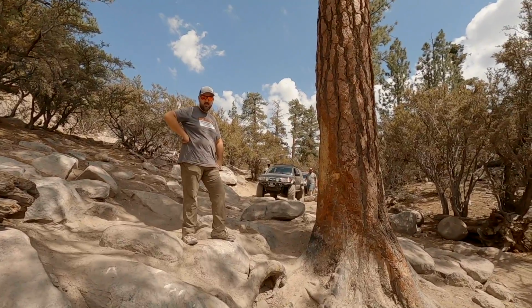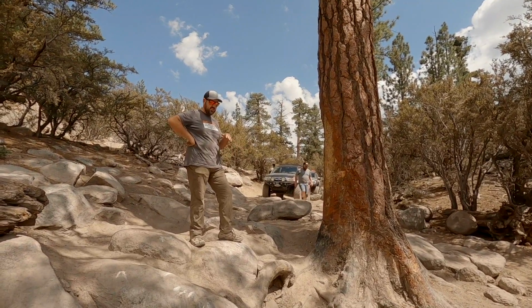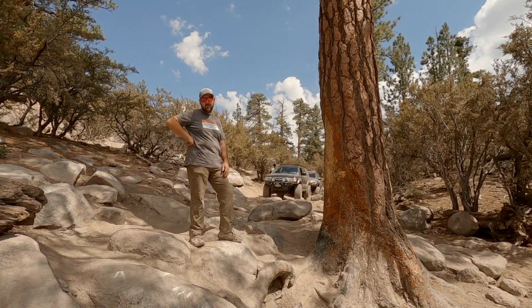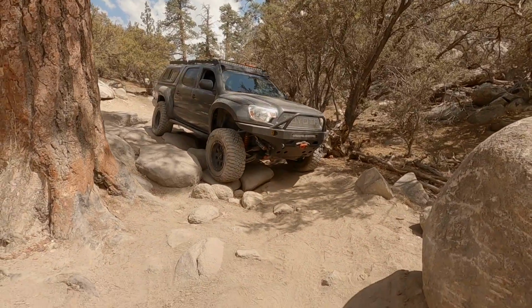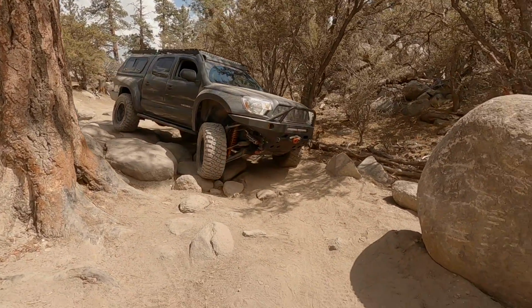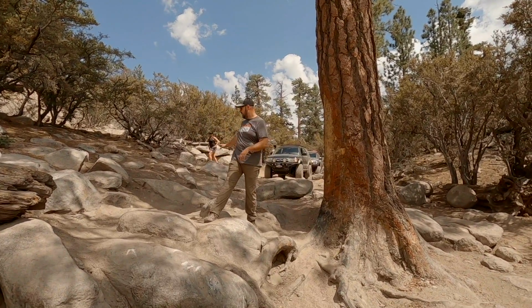All right, Mike, where are we at right now? So this is, I don't know, there's probably an official name for this. I call it the sketchy drop, tip into the tree obstacle. So there's two ways to do this. There's actually an easy line on the other side of the tree that basically just drops you in and comes around.